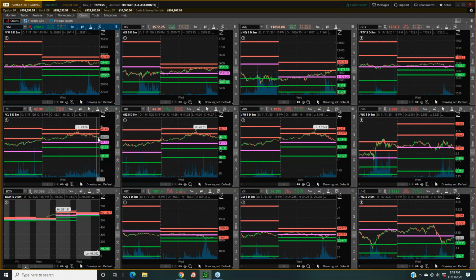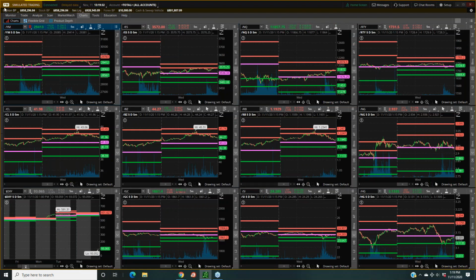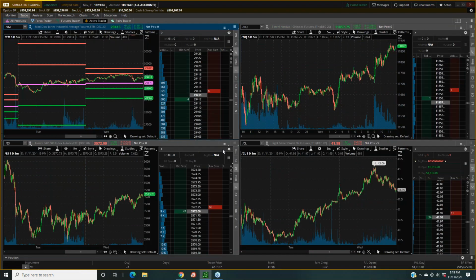Oil has come down quite nicely, which is great for our oil trade, which is shorting. Let's go to the active trade, there we go. Traded at 42.51 was the net entry for the short, got three of them in. So we're at 15.50 so far in that contract. The stop would be 42 now.